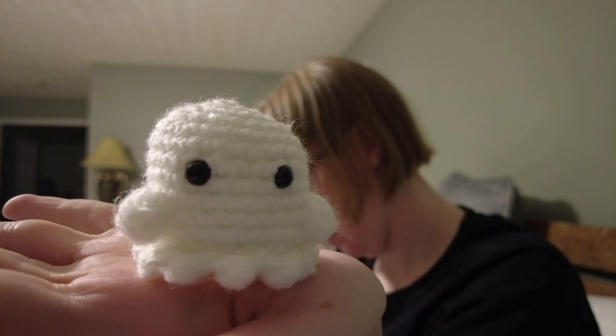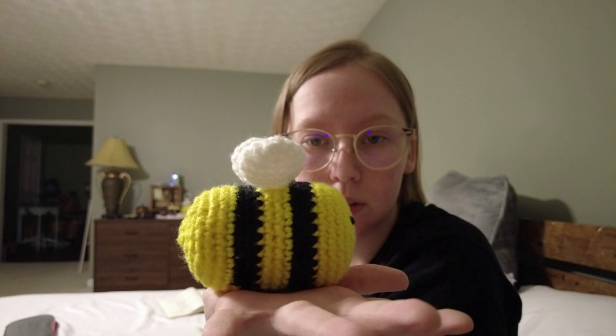Hopefully it focused on that. We had the pumpkin. To begin with, I wanted to make Halloween bees. So first and foremost, we had to make the bee. Ooh. Buzz buzz.